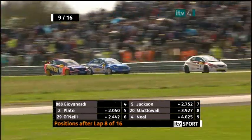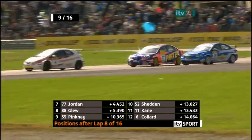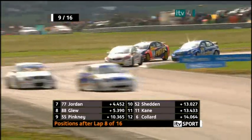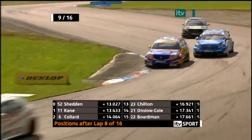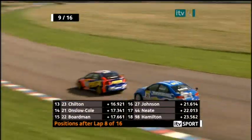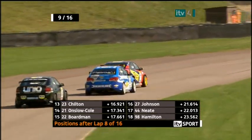Yeah, and Andrew Jordan looking to get down the inside and follow through. I think he's going to do it, should do. McDowell could fight back here through the left-hander. They're side by side. If they stay side by side, Jordan will have it for the final right-hander, and he does. Good clean racing though, very impressive stuff from the new boy, Alex McDowell. He gave Andrew room, but he certainly didn't give up the place easily.